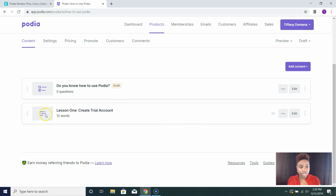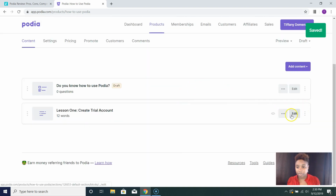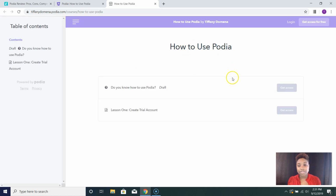So this is lesson 1, and we can move this around very easily. That's nice. And let's take a look at what it looks like. Okay, so, oh, preview. So let's take a look at our course so far. So very cool. So now we have the beginning of a course, and that was very little time, and I've actually never used Podia before, so this shows you that it's very easy to use.